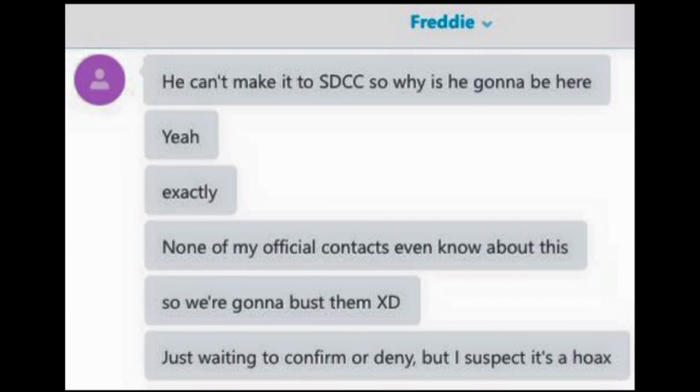This is going back to the thing I was saying before about how she was super paranoid that Mads Mikkelsen was not going to be at Monster Mania. And she says, "He can't make it to San Diego Comic-Con, so why is he going to be here?" Yeah, exactly.